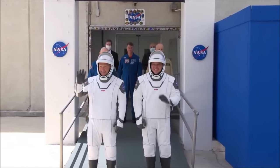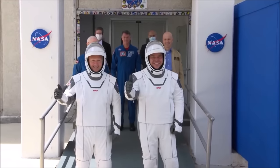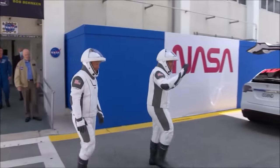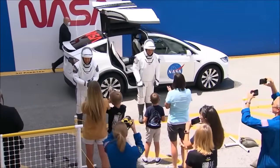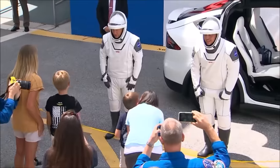Small crowd, but big cheers. NASA astronauts Bob Behnken and Doug Hurley. Doug on the left, Bob on the right, waving to the crowd there to cheer them on. And there are their families right in front of them.